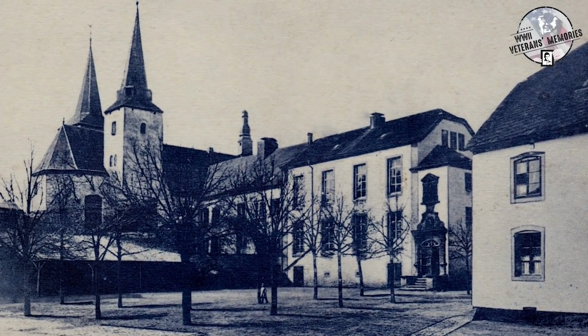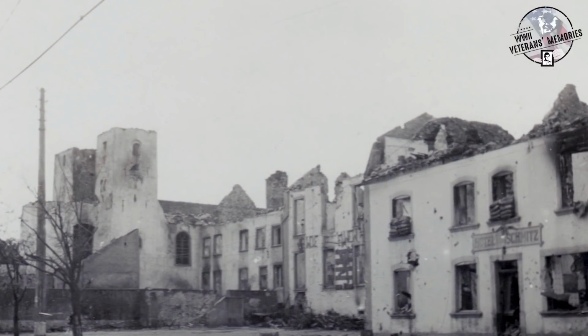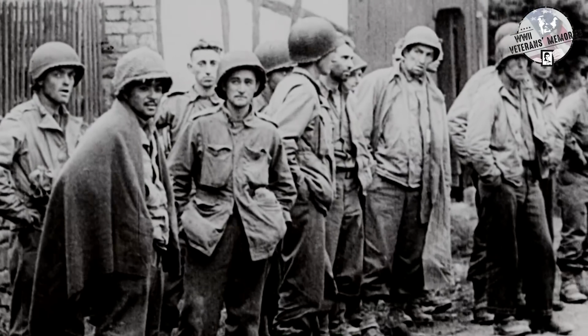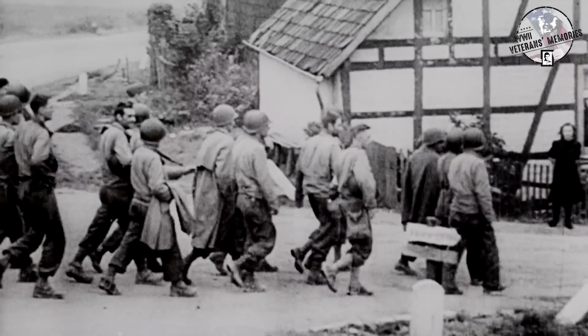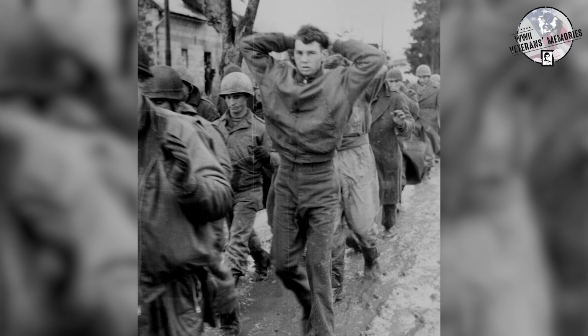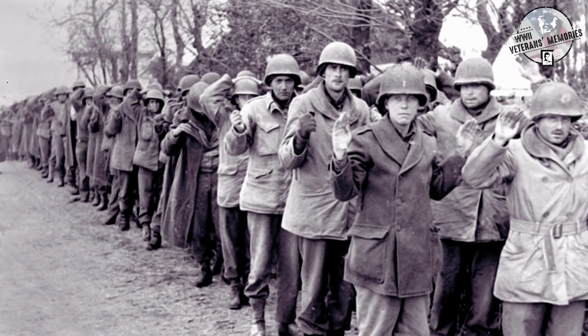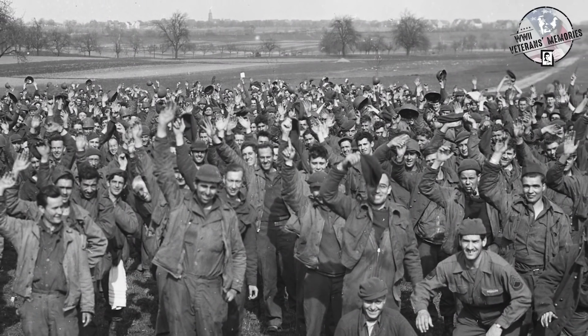Barker was badly wounded there, receiving several pieces of shrapnel in his left side near the church of Hosingen. "They captured us, and I was afraid they were going to machine gun us all." Fortunately, they did not. For him and all the American soldiers who bravely fought in Hosingen, the war was over. They would be sent to POW camps in Germany until the end of the war.